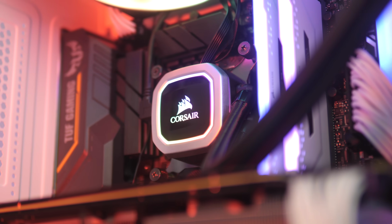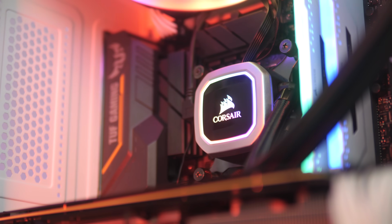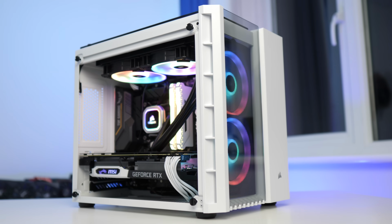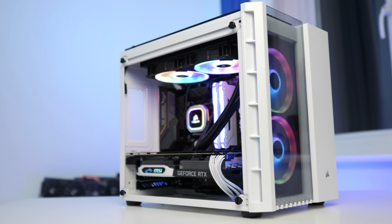Aesthetically, it's superb, the installation's really easy, and whilst it is a little bit pricier than units from Deepcool or Cooler Master, it is actually of a lower price point than some of ASUS's latest coolers, or even units from Thermaltake. All in all, well balanced unit and a really nice cooler.